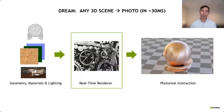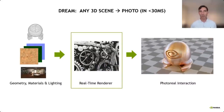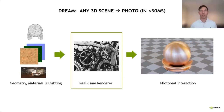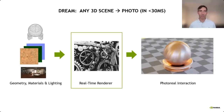So what led us to this point? It's really the dream, which I think I share with many of you in the audience, of being able to take any 3D content and render it photorealistically in real time. And we define real time here as 30 milliseconds or less per frame.